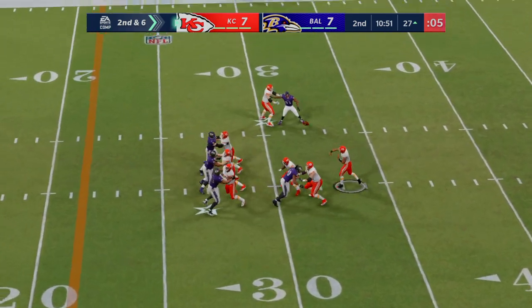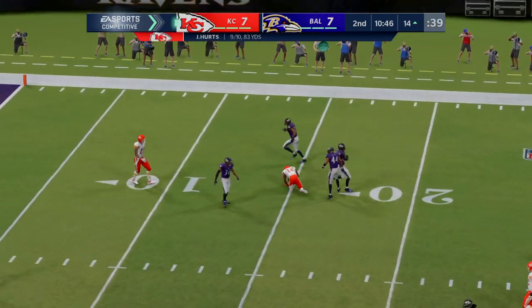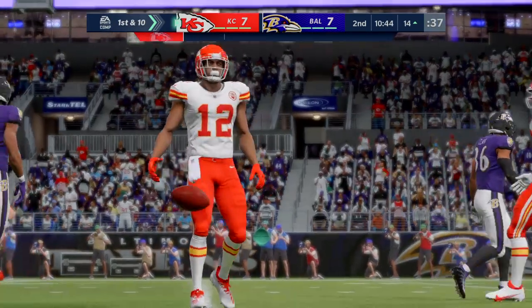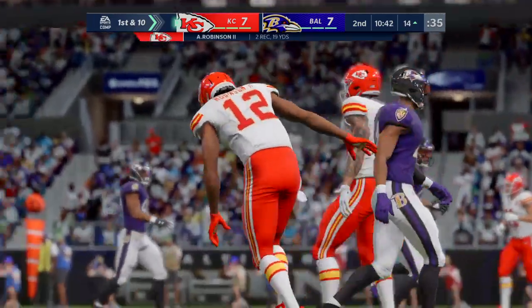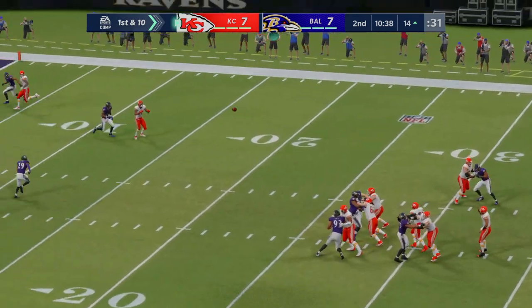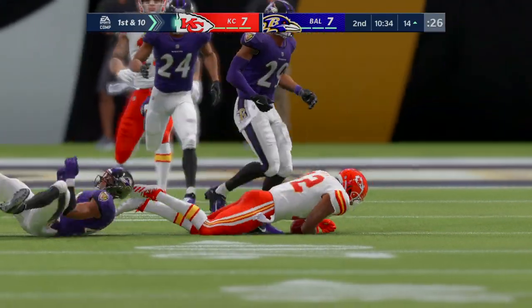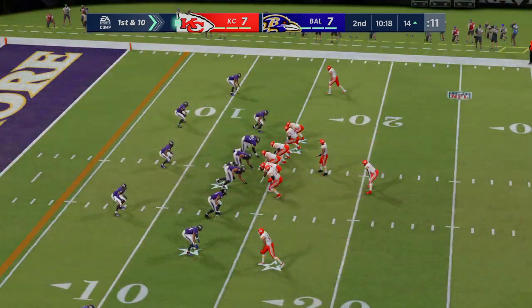Off the play fake. Here's Hurts. Oh, he's able to outmuscle him here as he pulls it in. And he's going to be taken down with the first down at the Ravens' 14. That one goes for 13 yards, and it moves the sticks. Here's a 1st and 10 at the 14-yard line.